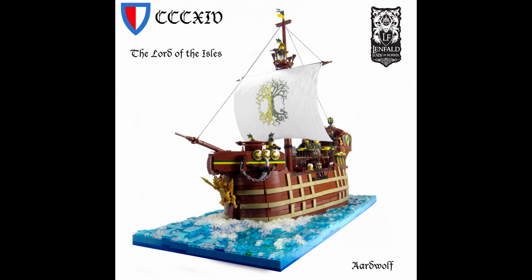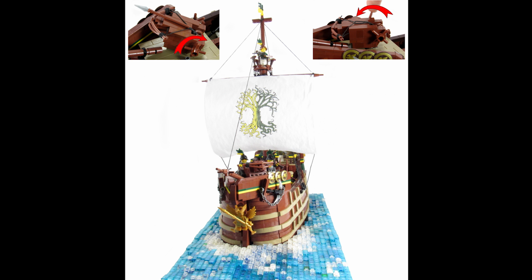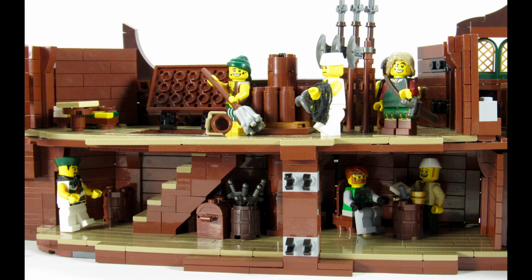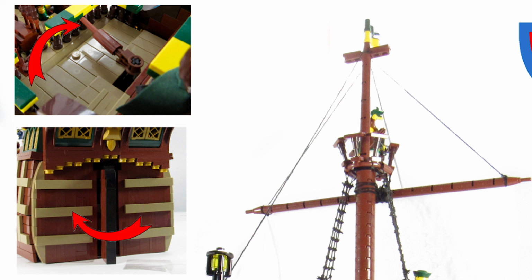This is by Aardwolf, and the title, I believe, is 314, The Lord of the Isles. It kind of runs along a similar theme to the last one. A big ship, just a ship build, but it is wonderfully detailed. It's a very ornate, big battleship, most likely the flagship of the Navy from whatever country this vessel is supposed to be from. There's some excellent bits of detailing which include both large crossbows as well as a working rudder that can actually be steered from above the deck.